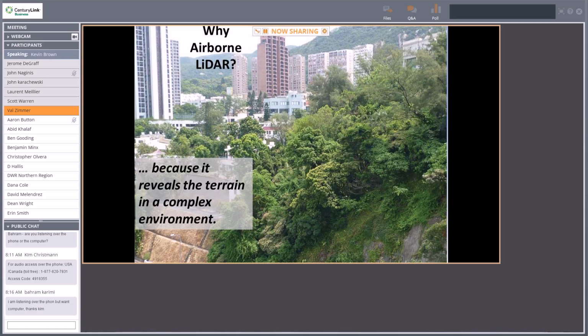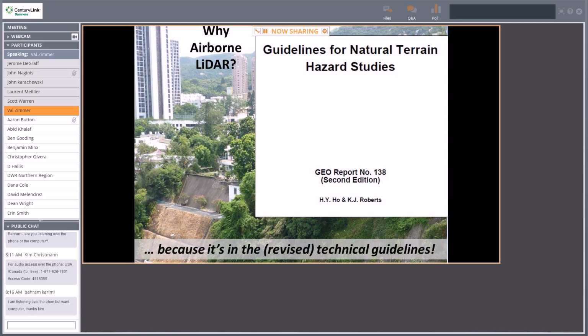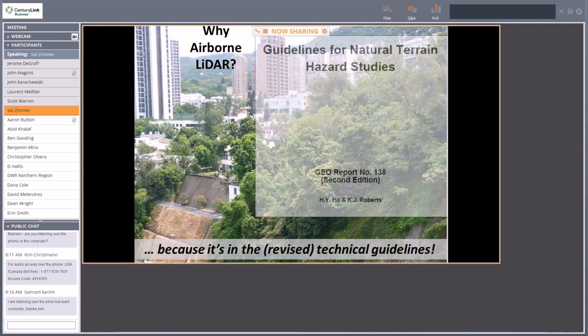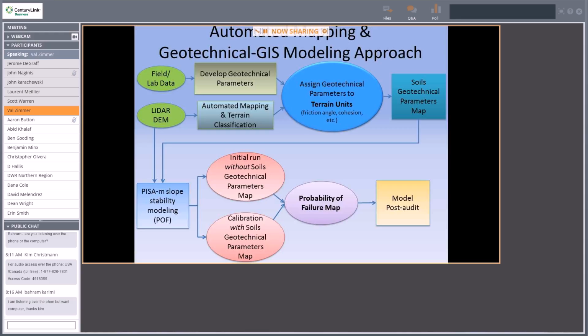So why would we use LiDAR in Hong Kong? Because it reveals the terrain in a pretty complex environment. We can remove all of these buildings and all of this vegetation, and we can look at the geotechnical structures, engineered slopes, and also the natural ground. It's also a good idea to use LiDAR because it's in the revised technical guidelines. Truth be told, I wrote this part of the updated guidelines to put forward that it would be a good idea to start integrating GIS-enabled modeling with LiDAR for rapid regional assessments.